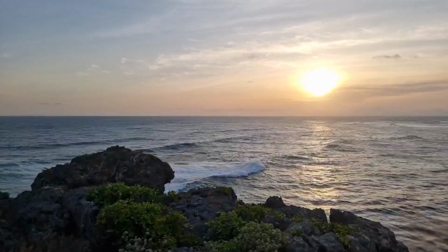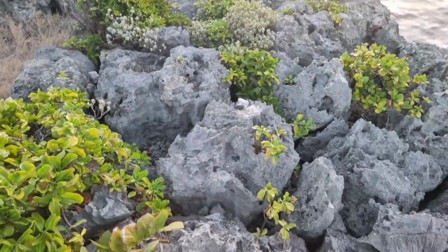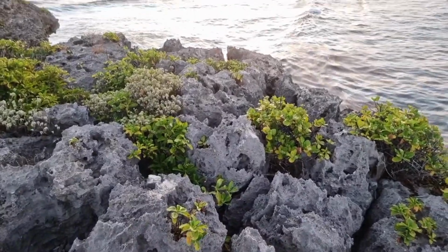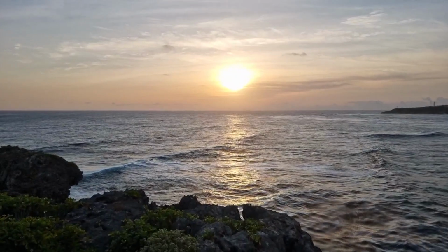Again, out here, razor sharp coral. If you're coming out here, please wear the right shoes. This is nothing to fool around on. You can see how these areas here are being broken away, so they're extremely sharp and fragile. So be careful, please. You do not want to get damaged by one of these here for sure.